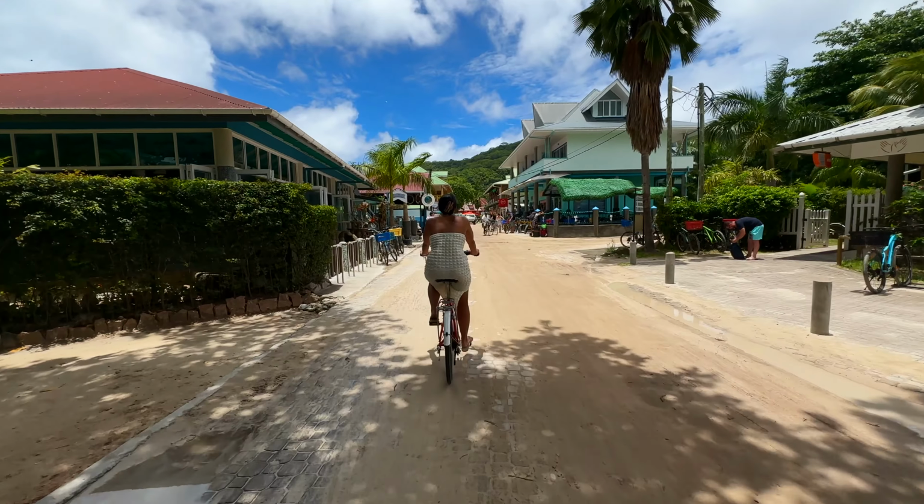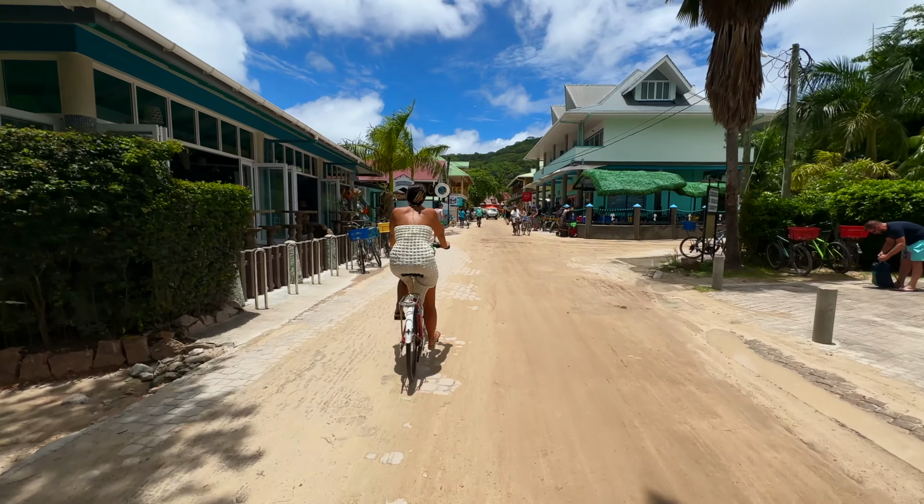If you want to explore the entire island, you definitely need one, as the island is too large to do everything on foot. We rented 2 bicycles for 3 days from Dada's Bikes, and the total cost for this was about €40 or €20 per person.